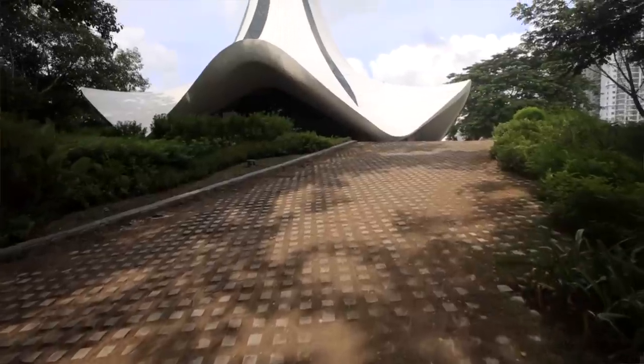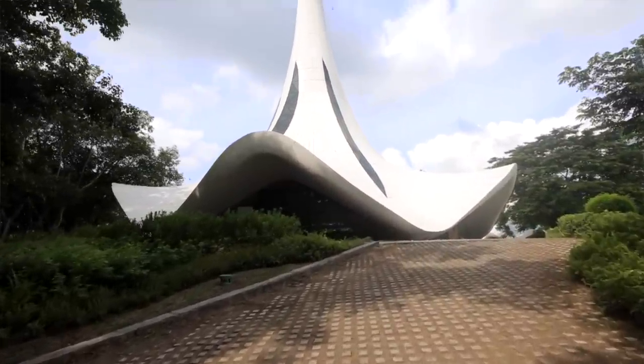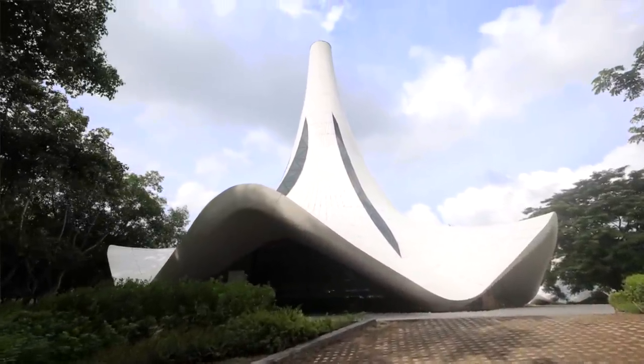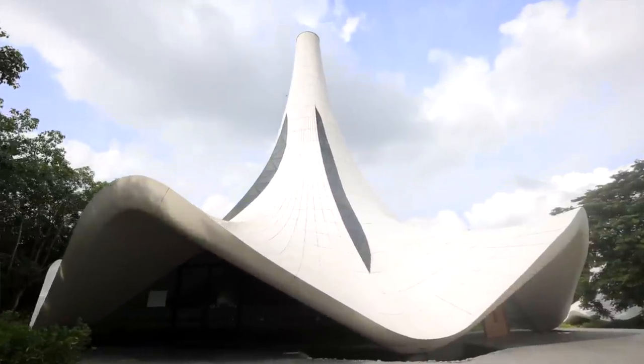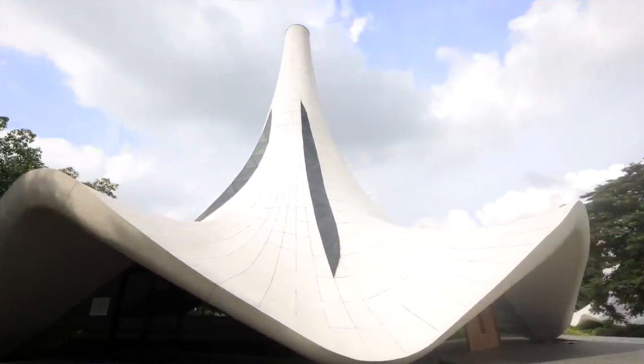Because this is a place to reflect, we wanted to allow people to feel the passing of time throughout the day. Whenever they come in the morning, the lighting is a little different. If they come in the afternoon, there is more light coming from the skylight. That was a consideration that we always cared for.